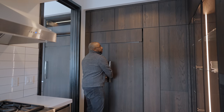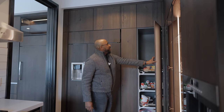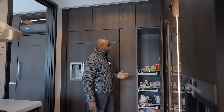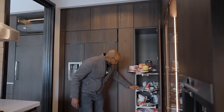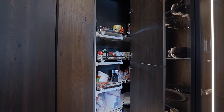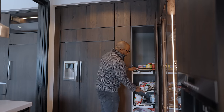And then check out this feature over here, guys. We have a Lazy Susan, but this is a high-end luxurious Lazy Susan. It has all of your needs that come out just like that. It's a really practical and organized way to store all of your goods. All right, let's close that up over here.